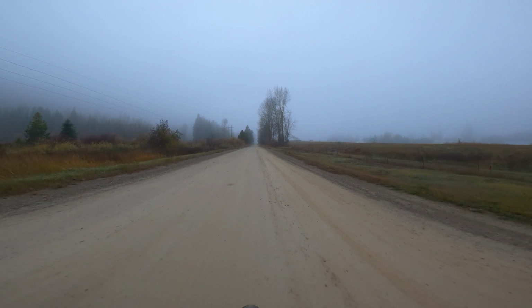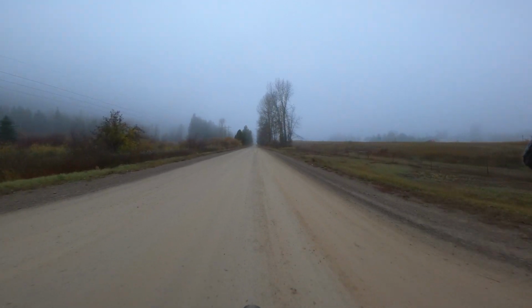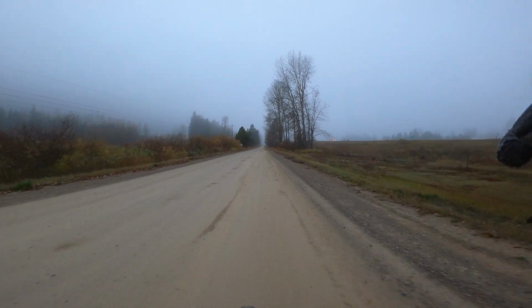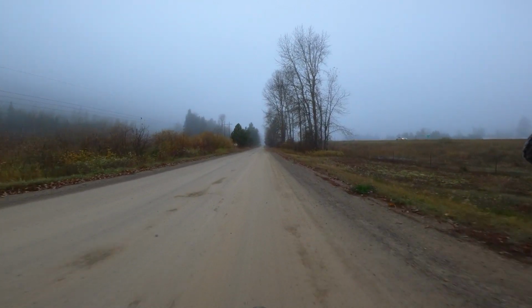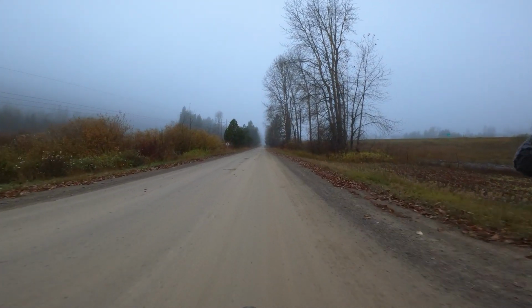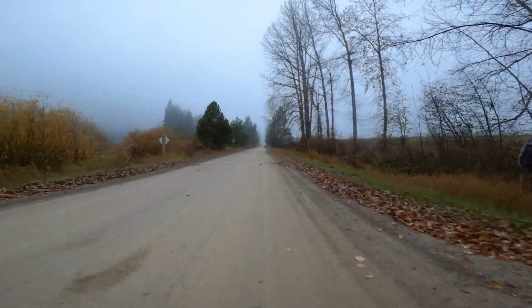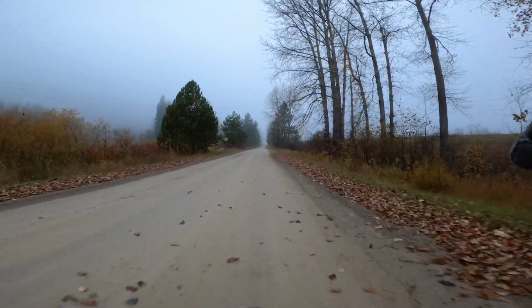It's a foggy, wet morning. I'm sweating on the inside and getting kind of soggy on the outside, but it's going to get up to about 70 today, and that's going to be nice. I hope it gets up to 70. At least I think, I hope.